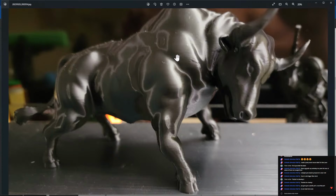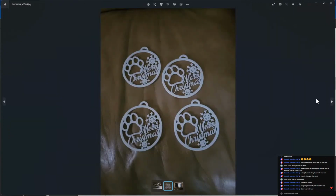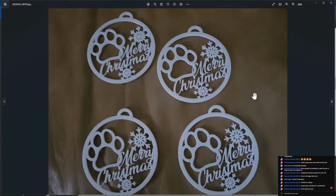Yeah, actually, the router doesn't really get that hot, and you don't really run it full bore, or it's not good to. You don't have to run it wide open. And these look really cool.